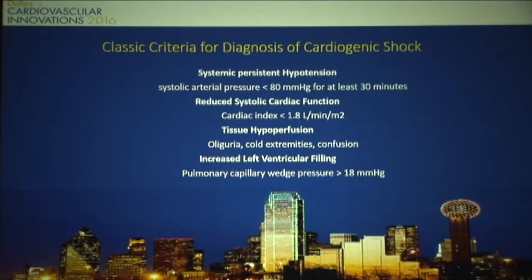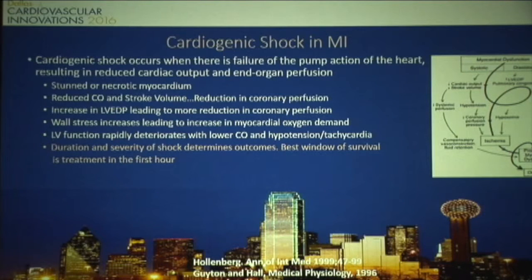Again, I think we can all agree about how we define cardiogenic shock: persistent hypotension, less than 80 millimeters of pressure, for at least about 30 minutes. Then you have a cardiac index, usually less than 1.8. Tissue hypoperfusion is very obvious, with oliguria, cold extremities, mental confusion, and of course an increase in the left ventricular filling pressure.